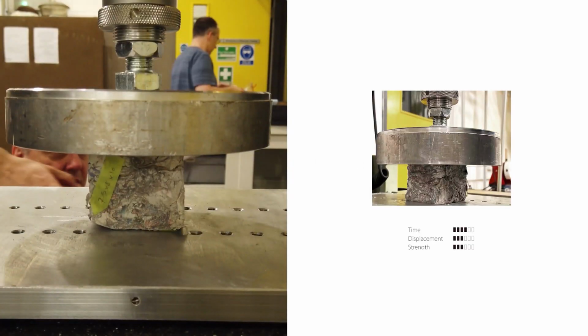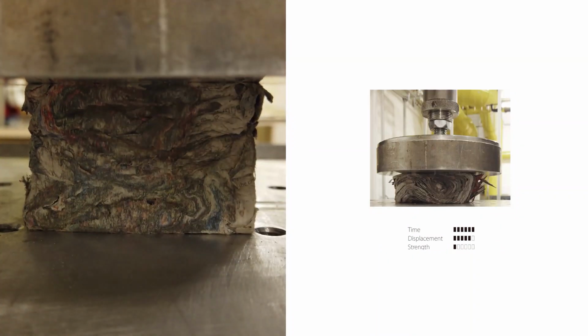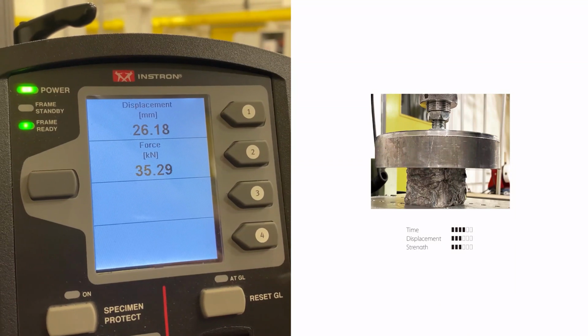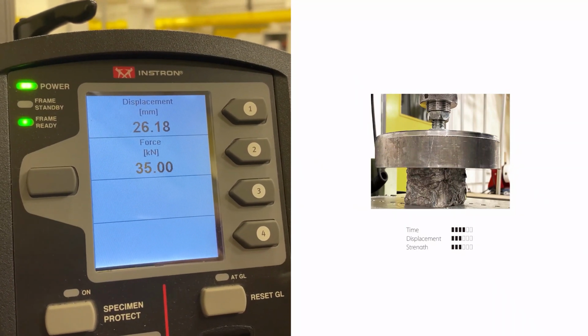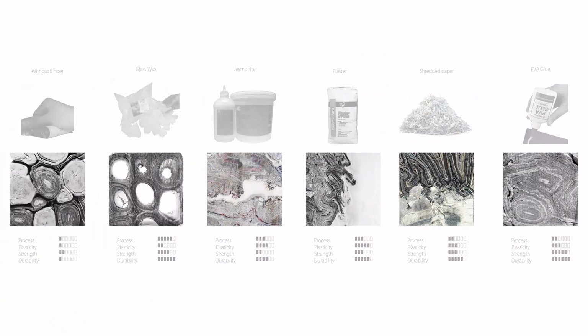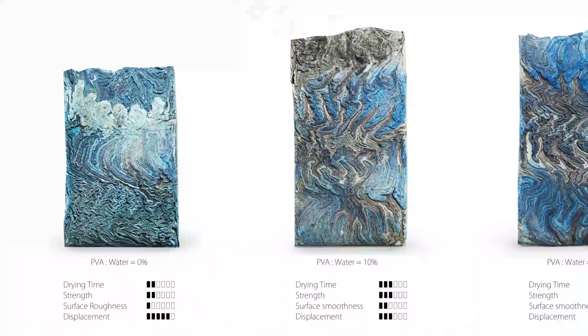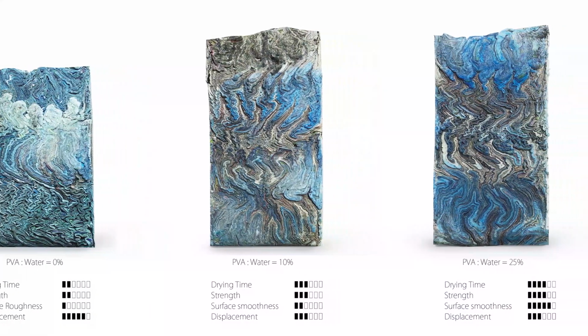The bricks were tested under compression mechanically in the lab to detect stiffness. Results showed that strength is over 25 Newtons per square millimeter, which is the compression strength of average clay brick. We tested binding the paper with different amounts of PVA, gloss wax, jesmonite, and plaster. If enough compression is provided, a binder is not necessary.